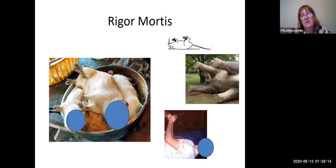Rigor mortis. All right. So that elephant, that's a statue. It just looks like a dead elephant lying on its side. Okay. Bottom right, that's a real human being who shot himself with a rifle. On the left, those are little creatures which are eaten in Asia for meals. They don't have cows, they eat these, okay? And basically what you notice, everything has stiff arms and legs sticking out.